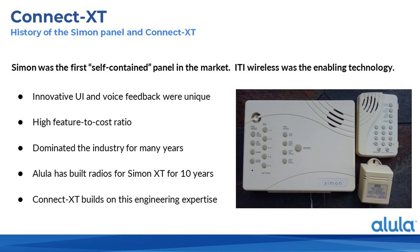System disarmed. That's the one everybody heard the most often, right? Doors and windows on, system disarmed. Those are some of the phrases. But yeah, the panel dominated for many years. It was a very important panel in the industry. Drove a new paradigm, like I said.